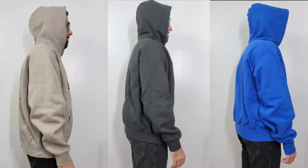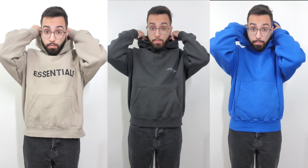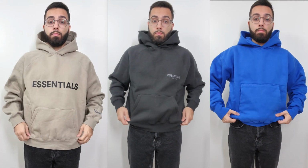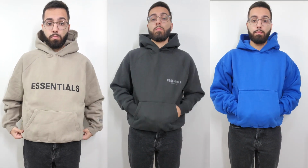they have a similar oversized fit. In terms of the sleeve length, it's also similar for both of them. As you guys can see with the updated fit from Essentials, it's even tapered in the arms. Now in terms of the overall length, the Yeezy Gap hoodie is cropped, so it is going to fit shorter compared to the other two.